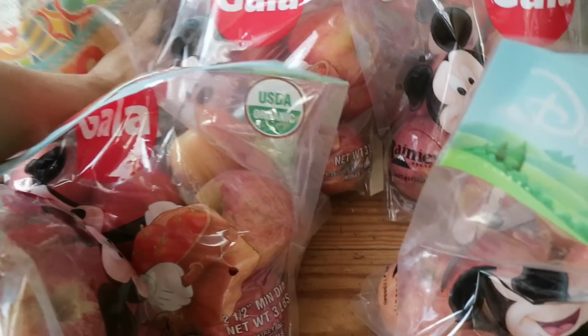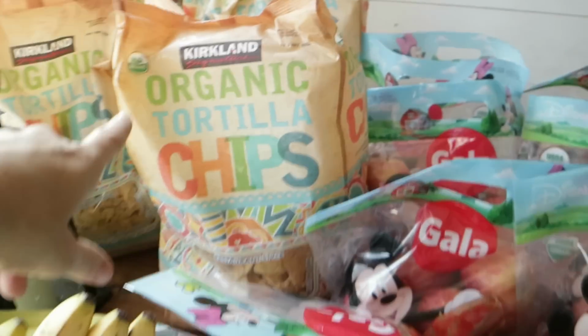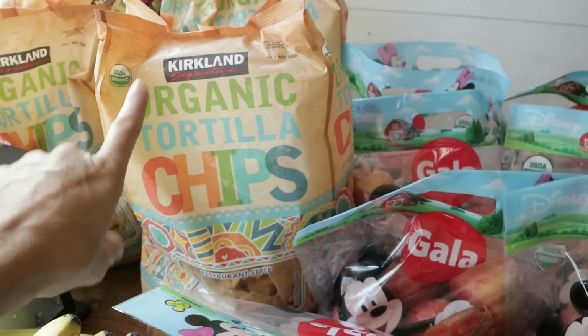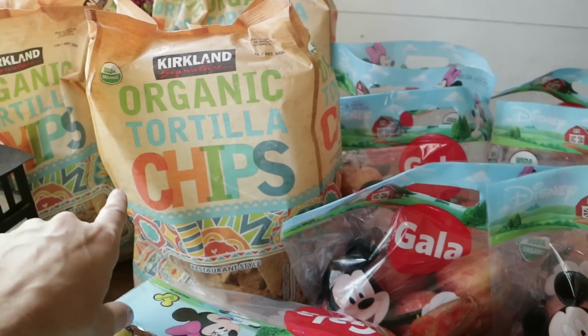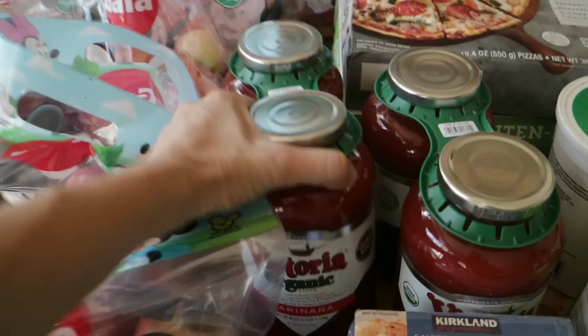Sauce, apple butter, apple pie, all of those things. Okay, I've got 4 bags, sorry, I forgot we took one straight to a party. 4 bags of the organic tortilla chips. These were on instant rebate.